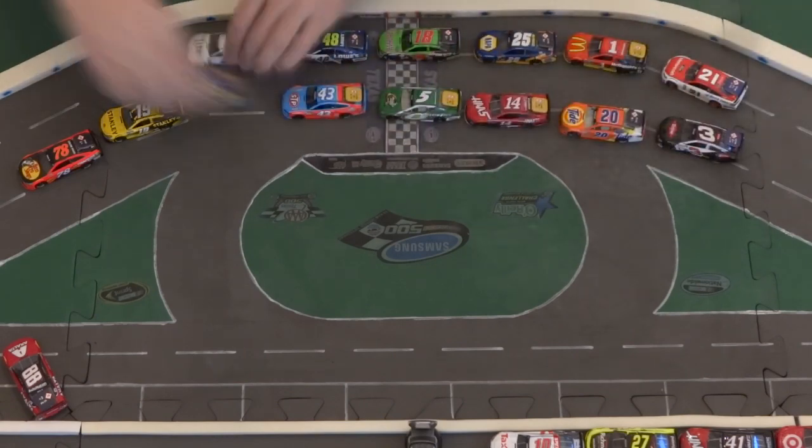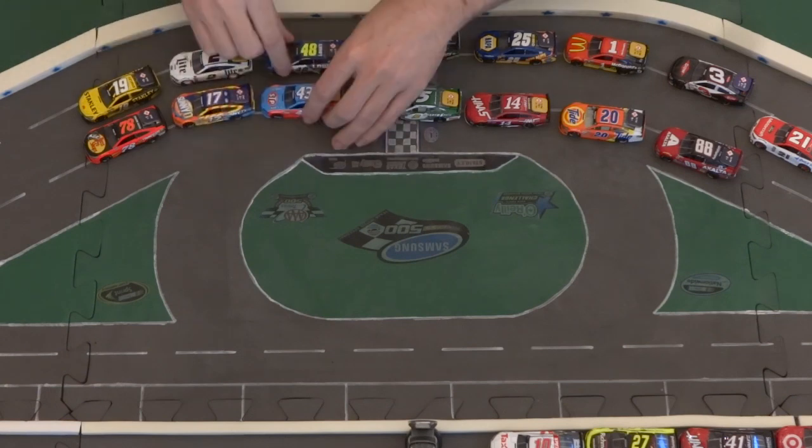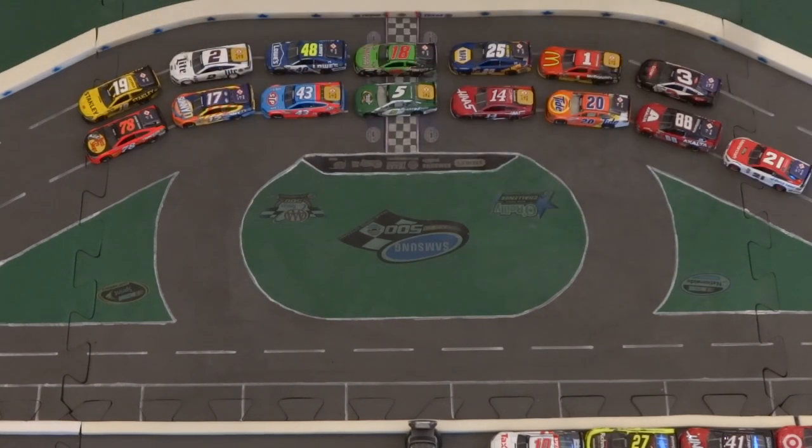Now it's Martin Truex Jr. in the front, just one car to beat. It's Dale Earnhardt Jr. Looks like he's not going to do it. Martin Truex Jr. will be your pole sitter.